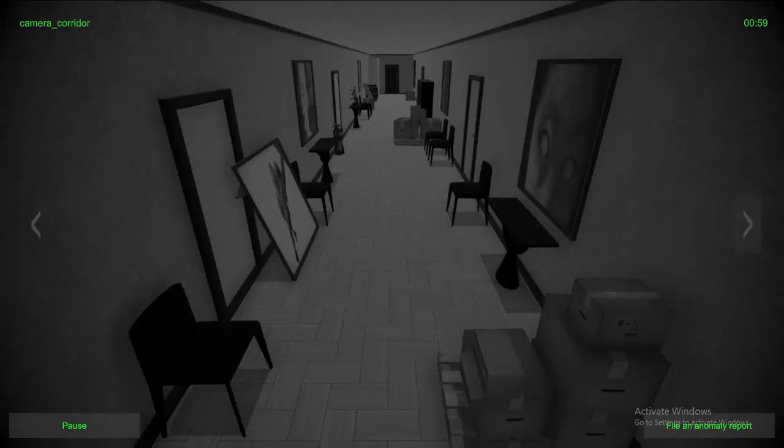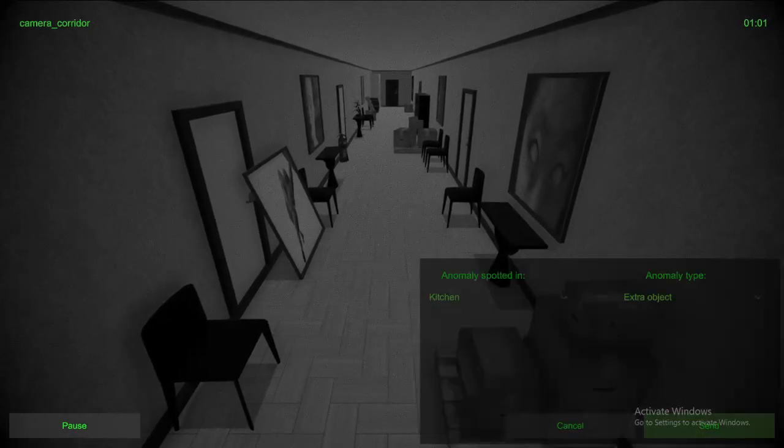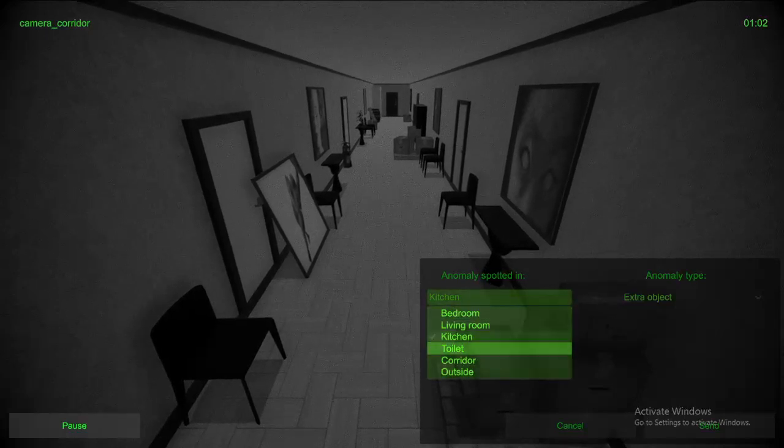Toilet paper's still there. What? Toilet paper's still there. Oh, toilet paper. It's one hour again. We made it this far. What the? I can't switch rooms. Whoa. Distortion?